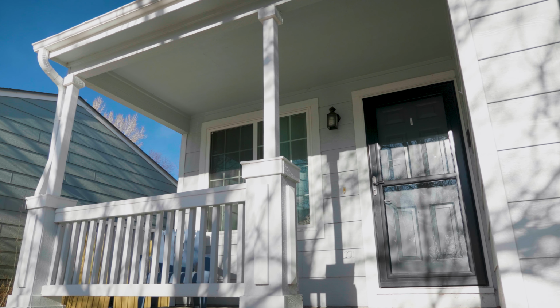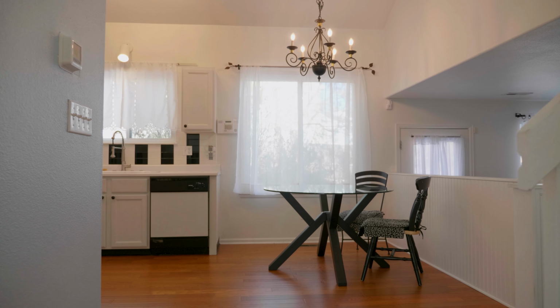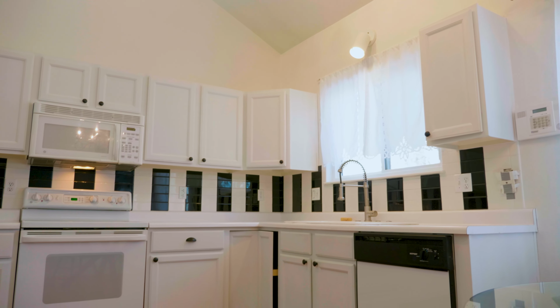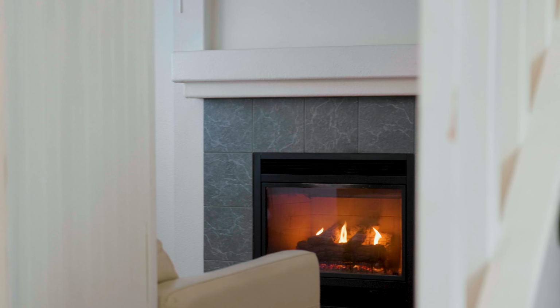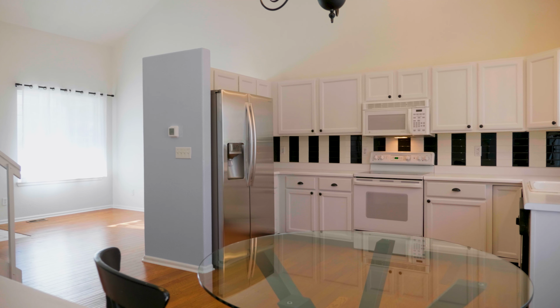Here's why this home is a smart buy. 2310 Andrew Drive is beautifully designed and well located between Boulder and Denver. Inside, you'll find an open floor plan, vaulted ceilings, and plenty of updates. It features plenty of space inside to entertain friends and family.